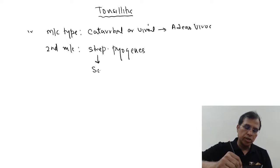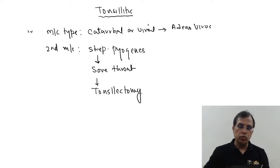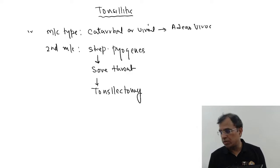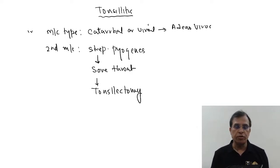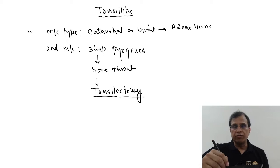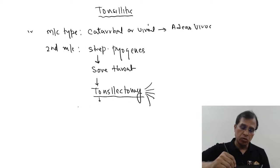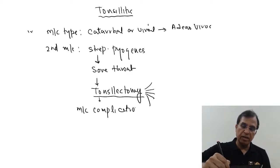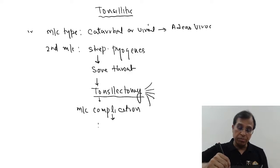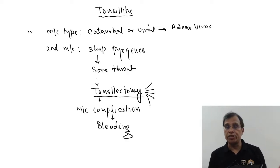And sore throat is the main complaint in any tonsillitis, and tonsillectomy is a very common surgery that we do. Now tonsillectomy is not done always in all patients of tonsillitis, but it's a very popular surgery which is done for tonsillar hypertrophy. When we discuss the topic of tonsillectomy in a regular class, it is discussed under 5 headings. One of them is complications, and they ask you the most common complication of tonsillectomy surgery, and this is a very, very important MCQ, which is bleeding. Bleeding is the most common complication of tonsillectomy surgery, remember this.